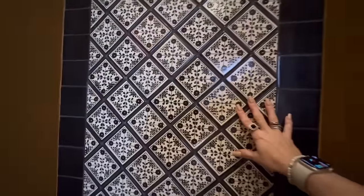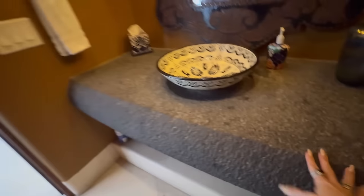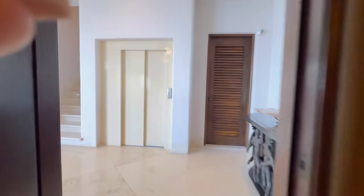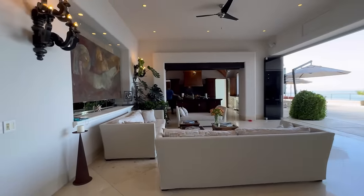And then they even did the inlay in here, you have the hand-painted tiles. This is when you have Mexican style meets ultimate luxury. I mean, this is a stone here for this entire piece that the sink sits on, your countertop for the sink. These are just the little design details that when you're spending this much money, you expect to see these little things, right? These design details that you're just not gonna find in any other place.